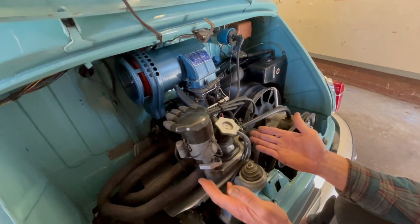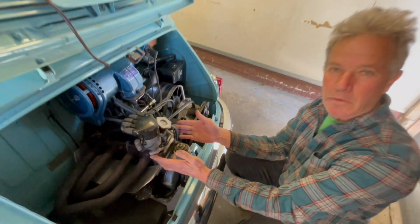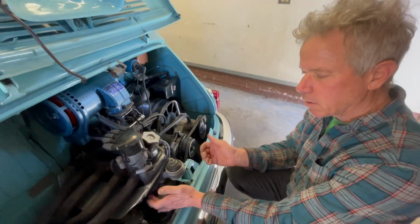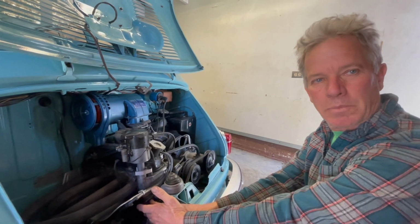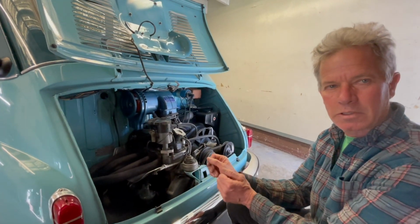I was very lucky to work with Norman Racing on the cylinder head, and particularly Tim Morgan from Morgan Machine in Walnut Creek, who bored the block to fit the pistons that we got from Chris Ober. And I'm very happy with the performance of this engine.